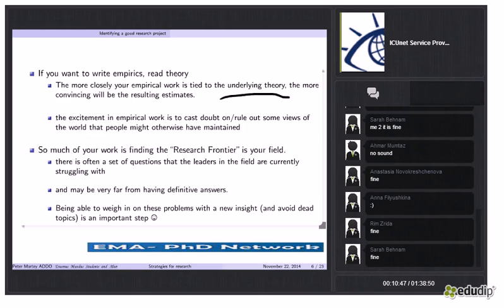So much of our work as researchers lies in finding the research frontier. That's what we really need to do. We received questions as to how do you find something that is very interesting? How do you know your topic is very interesting? It all falls under this. So our work focuses on finding the research frontier. These are questions that experts or researchers in your area of research are currently struggling with, and they haven't really obtained answers in that particular area.